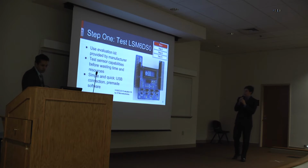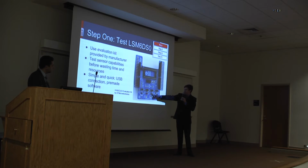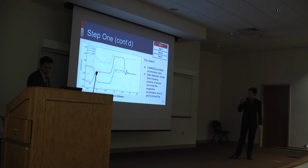So for step 1, here's the X-Nucleo evaluation kit. It is manufactured by STMicroelectronics, who makes our sensor, and as you can see here, our sensor is actually the 3rd sensor on this board. What it lets us do is essentially just hook up to a computer via USB, and it has pre-made software made by the manufacturer that actually allows us to see data from the sensor. And as you can see here, there's actually useful data that we got from the sensor. We did this to just ensure that the chip that we selected was going to provide us useful data, and it was good that the developer actually had this software for us.